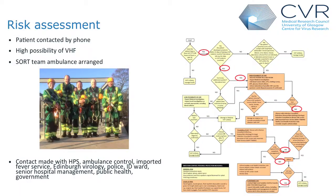I arranged for a SORT team ambulance, so these are the special operations response team. This is the guys here. It was this man here that came. They do everything. They go around the whole of Scotland, this team, doing all sorts of different things, and they're also trained for infections and for chemical spillages, and they go on mountain rescues and things.